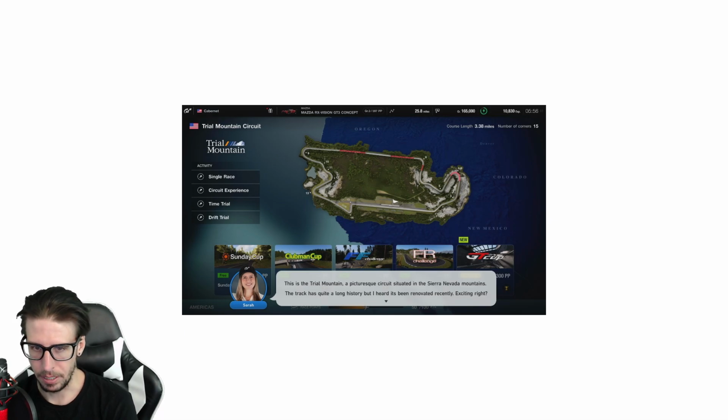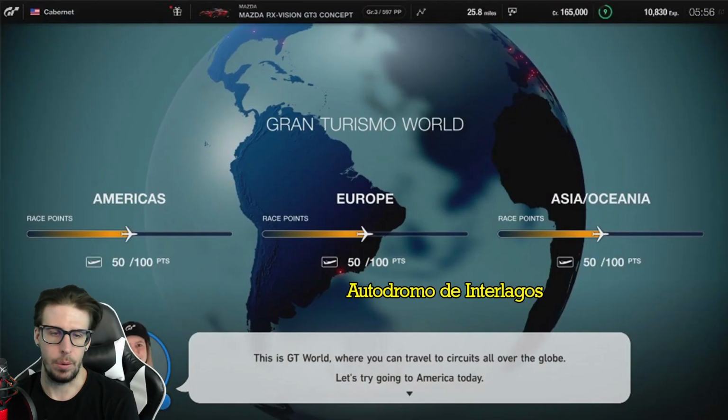Some people were thinking it was Grand Valley, Deep Forest. If you look, we're on Trial Mountain. So I'm pretty sure that all those cups and challenges down there are different angles of Trial Mountain. It makes sense. They all look like Trial Mountain to me. Just wanted to clear that up because I've seen people speculating. Okay, now on to the tracks.